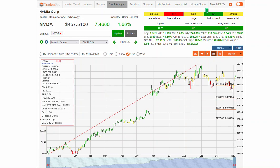And when stocks go straight up like that, they tend to take a while to consolidate those gains. Just think of a marathon runner. They run and run and run, and they need some time. They need some time to rest. A stock is the same way. When it's running, it needs a certain amount of time to consolidate all of those big runs.